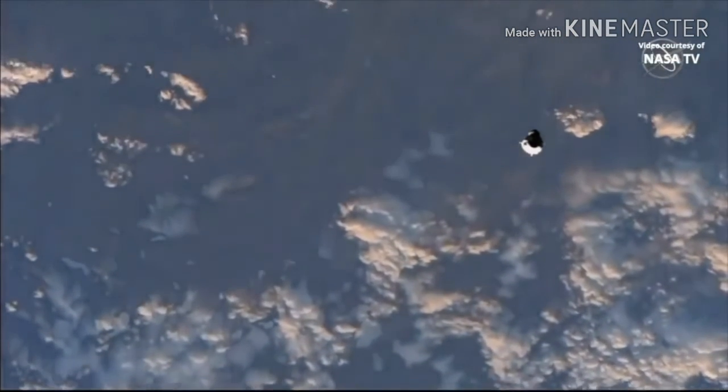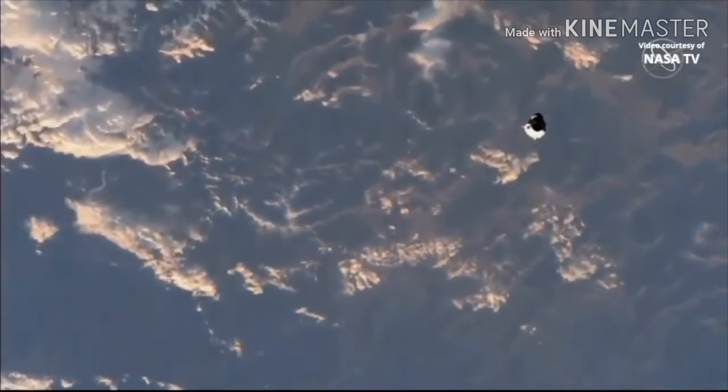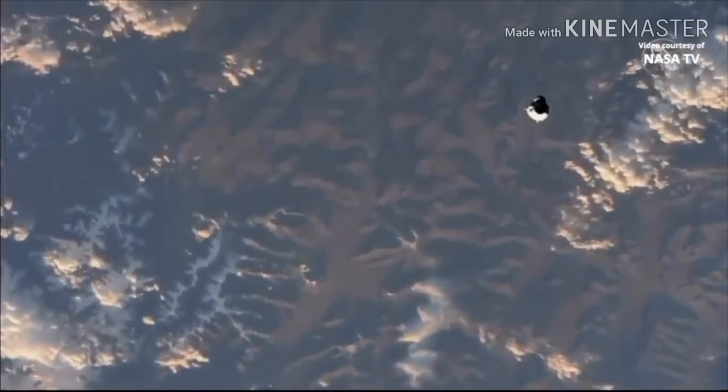As they are crossing pretty soon into an orbital nighttime. At this moment, we're less than a mile away from station. Dragon just under 1,200 meters away, continuing to close the gap.